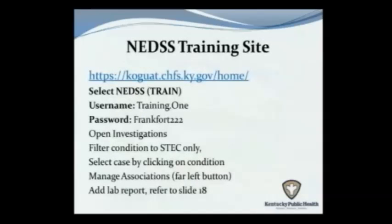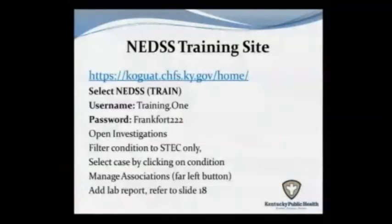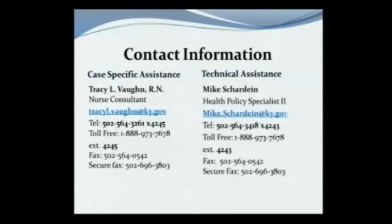I'm going to go ahead and put the link up to the training site that we're going to be using today. You will need the username and password that's listed here, so I'll give you all a chance to log on to that and if there's anyone that has any questions. Okay, if there's no questions, we're going to go ahead and proceed to the NEDS demonstration.